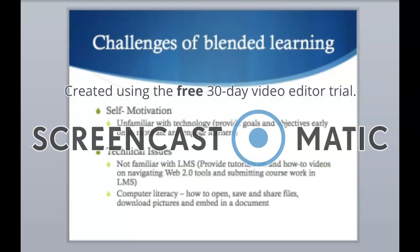Computer literacy, how to open and save files and share files, how to download pics, and just embedding those files into the LMS. Simple things like that could be frustrating for some students. So showing them how to do those type of things early on would be helpful to them.